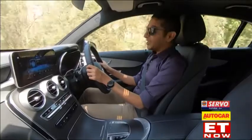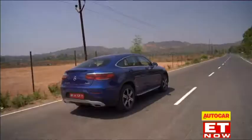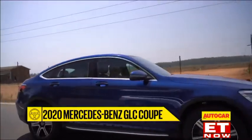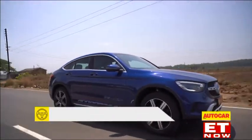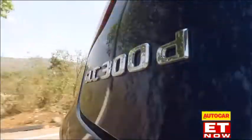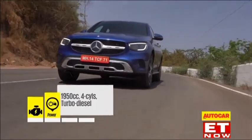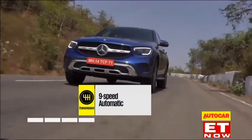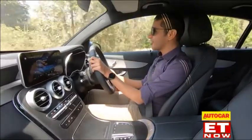Now, this may just be a 4-cylinder diesel engine, but it's not your run-of-the-mill 4-cylinder diesel engine. You see, Mercedes has a 220D, which is the standard one, but this is the 300D. And what that means is that it has 245 horsepower and 500 Newton meters of torque. And that really is quite a lot.